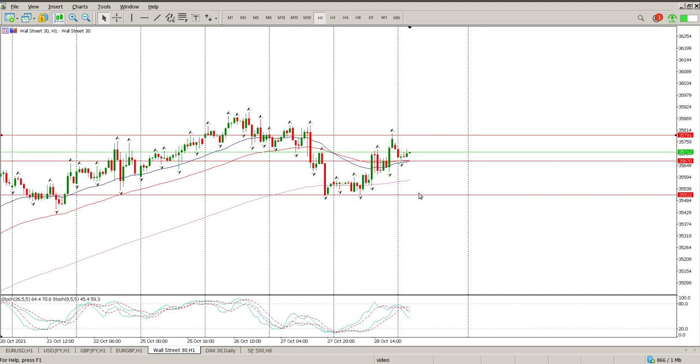And if we do break the downside, probably an opportunity to sort of trade the range if you really want to. Me personally, with Dow Jones at the moment, I'll wait for a more decent structure, much better setup that I can trade. At the moment, I don't see that.